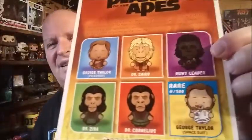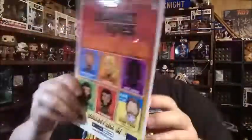So let's see what we got. We got this guy George Taylor, who is a prisoner, and then in the green we have Dr. Zira. And George Taylor with a spacesuit is the rare one, which I did not get. Right there. All right, and then the little ANSA, the equivalent of NASA, I'm sure, because it's got the little star thing on there. So, there you go, a little double pin this time. Very cool.